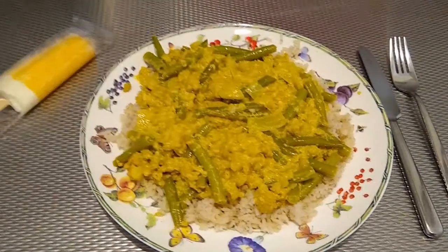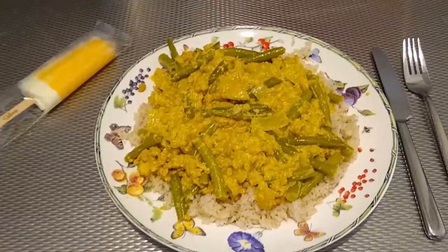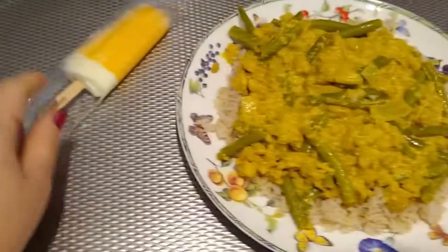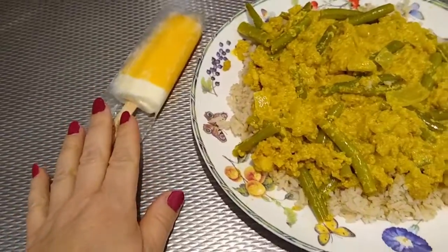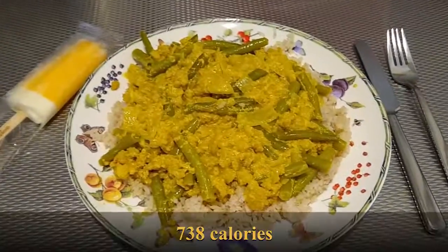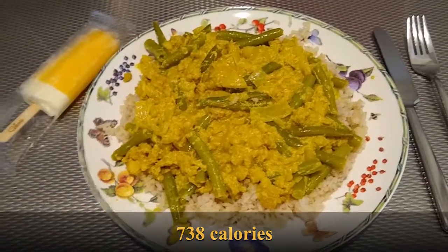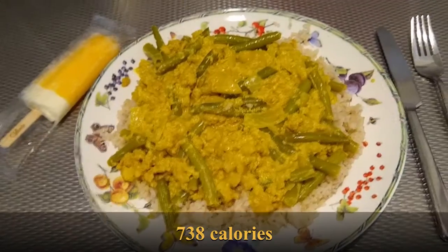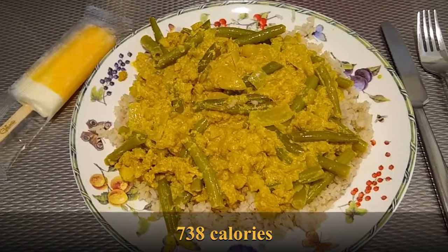And here is the plate. It is, as is, the plate without a little ice cream. The ice cream for dessert is 68 calories. The plate is 738 calories. And it's a pretty significant portion. It's got plenty of rice, 80 grams of dry rice, and then a nice portion of the boba tea.